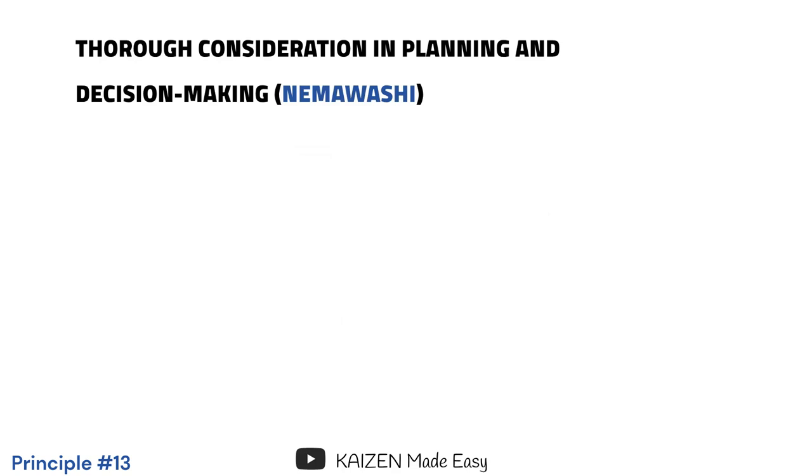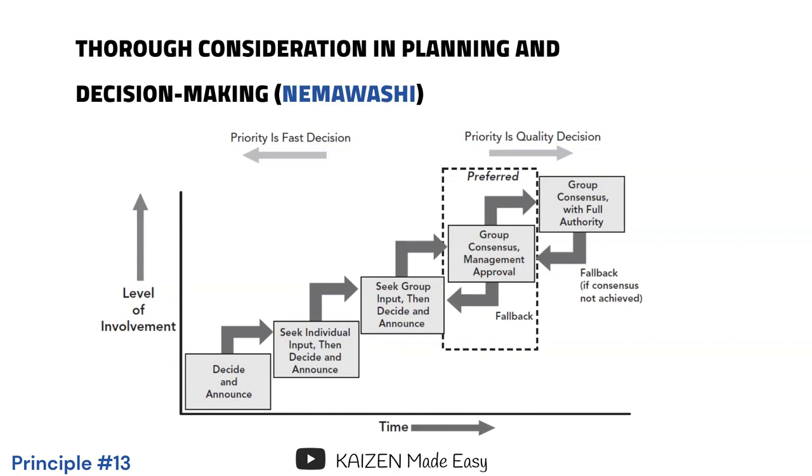There are a variety of decision-making methods used at Toyota in different situations. The preferred approach at Toyota to making important decisions is group consensus with management approval. But management reserves the right to seek its own group input and then make and announce a decision. The manager will generally decide only if the group is struggling to develop a consensus and there is an urgent need for a decision. The philosophy is to seek the maximum involvement appropriate for each situation when there is time available and the quality of the decision is important, and to seek the least involvement if there is urgency to the decision or it is a straightforward issue.